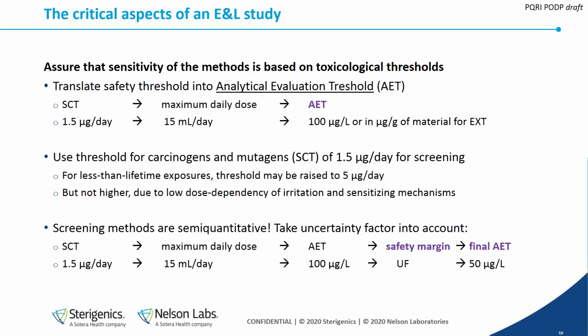In fact, there are three golden rules. First, you have to convert a safety concern threshold for patient exposure expressed in micrograms per day to micrograms per liter in the extract of sample. Secondly, make sure you start from the correct safety concern threshold. Here in this example on the slide, it is 1.5 micrograms per day, but for an inhalation product, for example, you should take 0.15 micrograms per day.